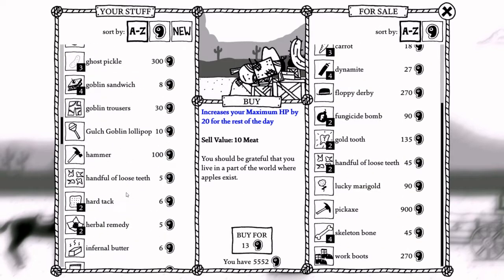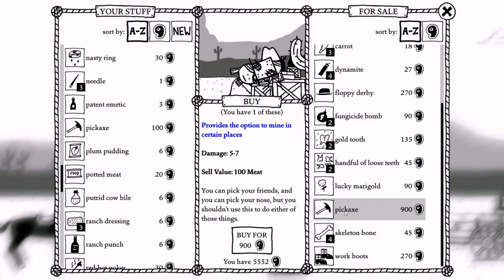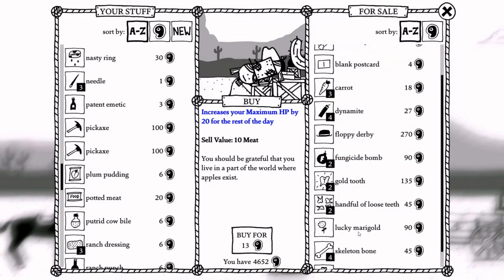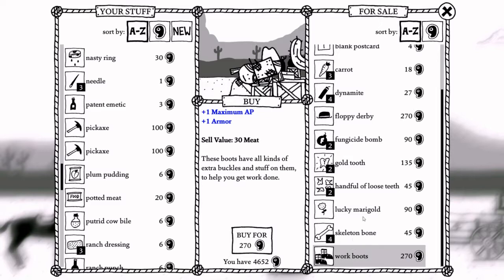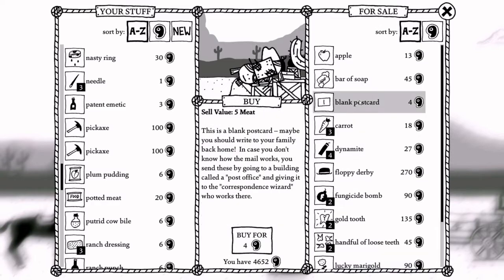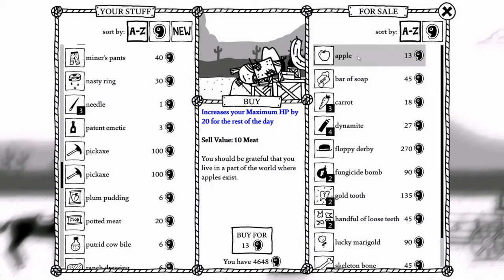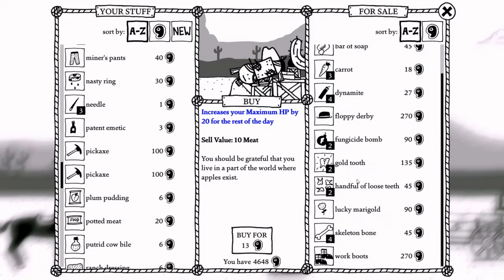Do I have a pickaxe? Pretty sure I have a pickaxe. I do have a pickaxe. But you know what? A second pickaxe is incredibly useful, basically because I don't know when I'm going to melt another pickaxe. Okay. Skeleton bones. Work boots. Lucky marigold. Don't need that. Blank postcard. Maybe you should write to your family back home in case you don't know. Blah, blah, blah. Yeah, alright. Bar of soap. You have one of these. Apple. Apples are alright. Nope, I reckon that'll do me just fine, Wandering Sally. Thanks very much. I will stop rubbing my top hat against your face.